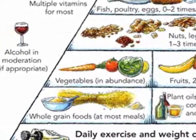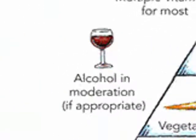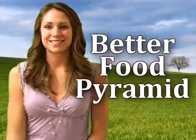Right to the left of that, it has a wine glass and it says alcohol in moderation. This is really key, especially for younger generations, especially if you're in college, you're a student right now. Alcohol is very common in younger age populations, and it's usually not drunk in moderation.